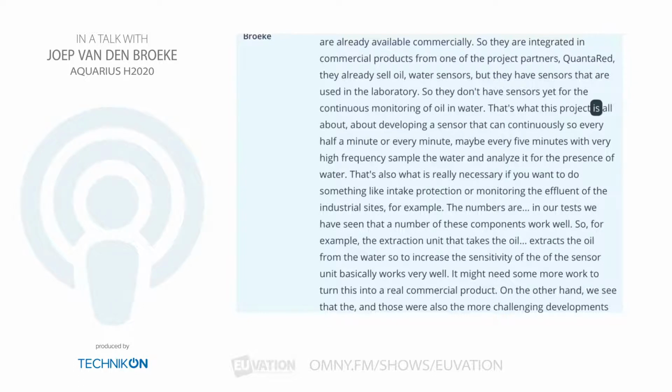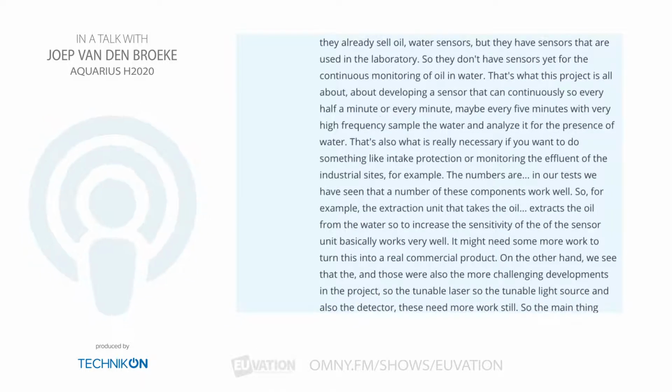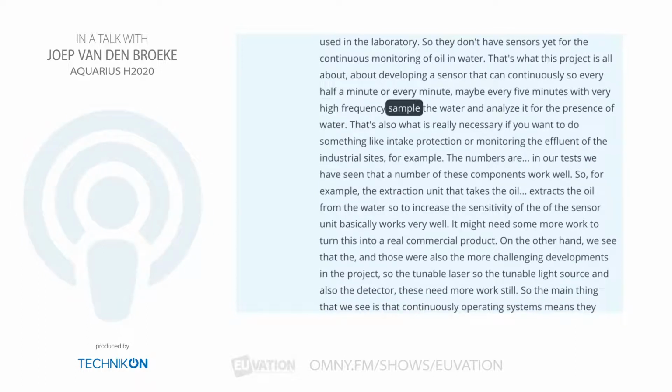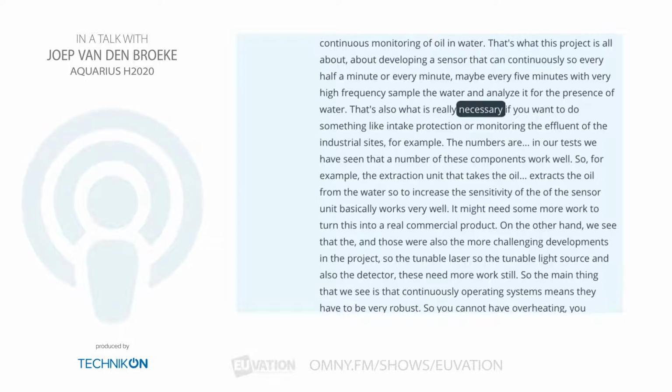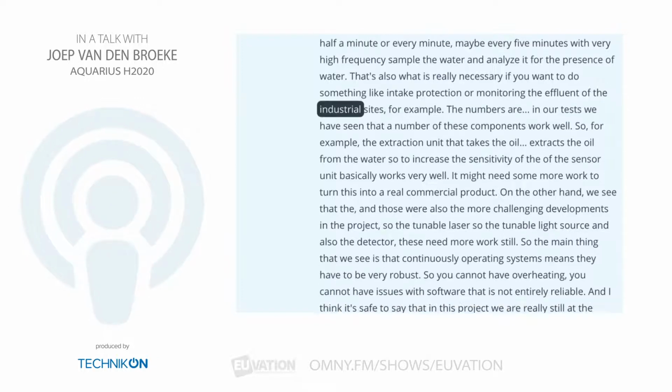That's what this project is all about: developing a sensor that can continuously, so every half a minute or every minute, maybe every 5 minutes, but at very high frequency, sample the water and then analyze it for the presence of oil. That's also what is really necessary if you want to do something like intake protection or monitoring the effluent of an industrial site, for example.